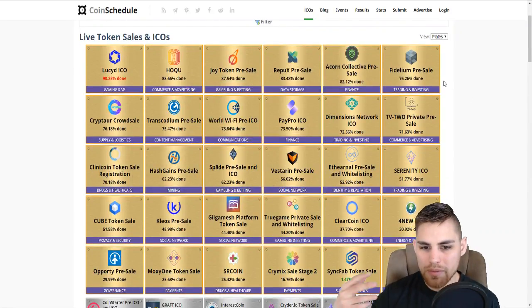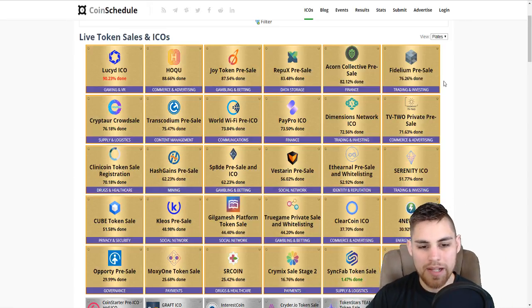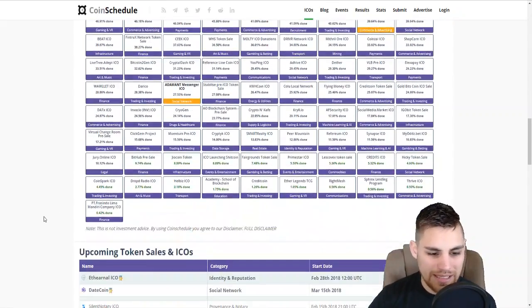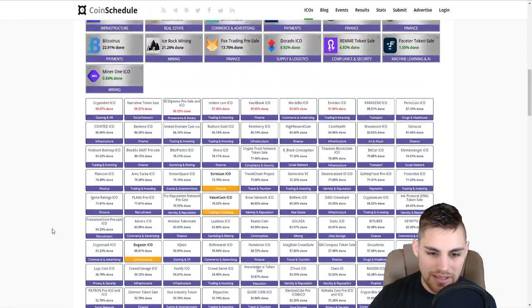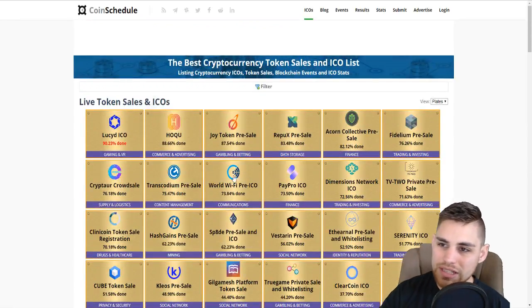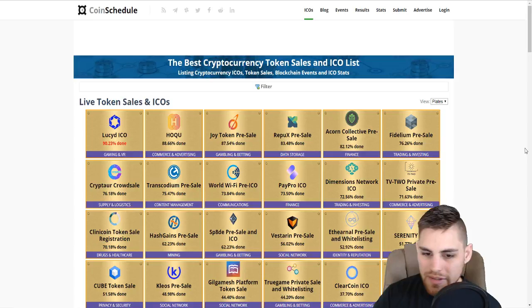Like WePower was an ICO that already sold out, I believe, and they were solving the issue of buying eco-friendly energy in a decentralized fashion. I mean, there's obviously Power Ledger that does that too, but it's not eco-friendly. So that's something they had a proposition to bring to the table that was different.